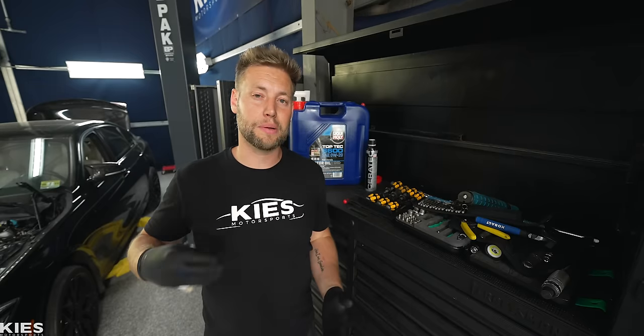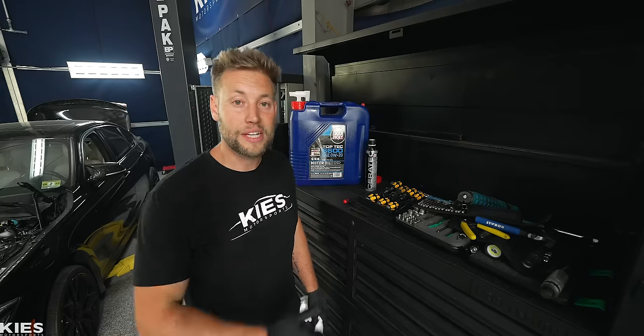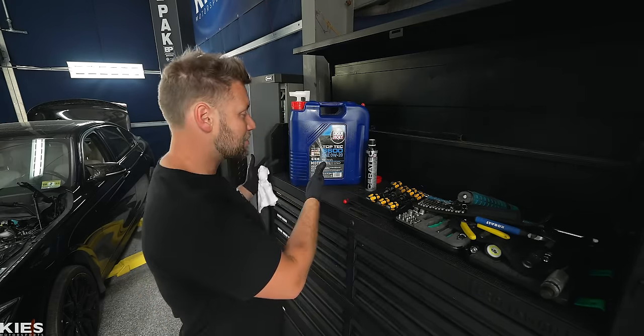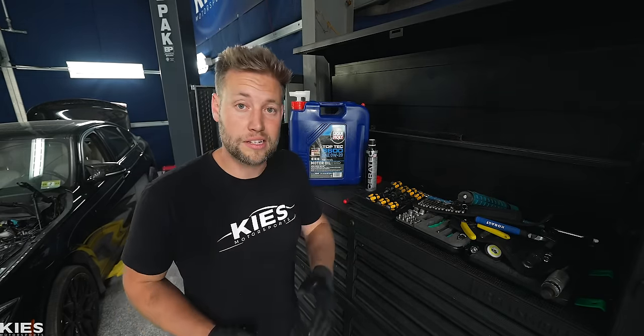As you guys expect, you want to make sure that you run a BMW approved oil for your car. So we are running Top Tech 6600 from Liqui Moly, and as you can see, it is a 0W-20, which is what BMW recommends in the B58. So I actually found it in this really cool 20 liter container, and I bought this extra nozzle, and we have all this stuff on our site if you guys need some for your car.